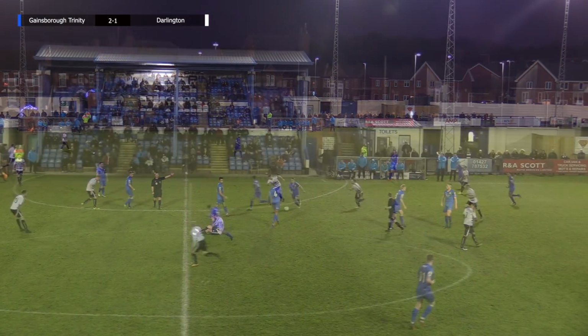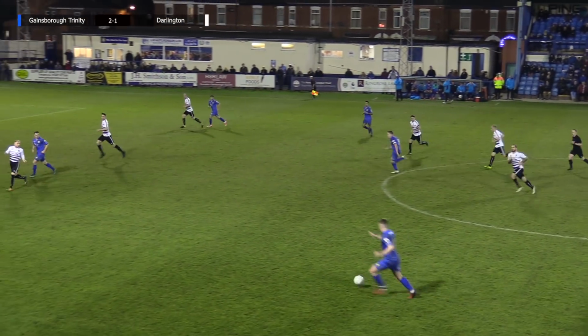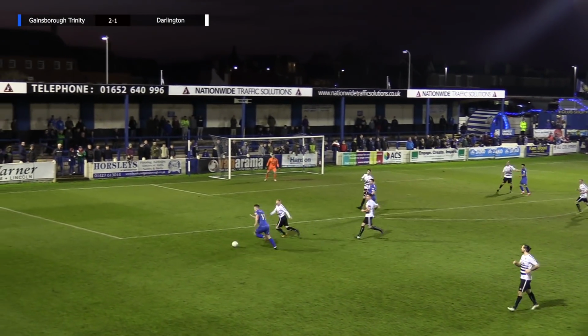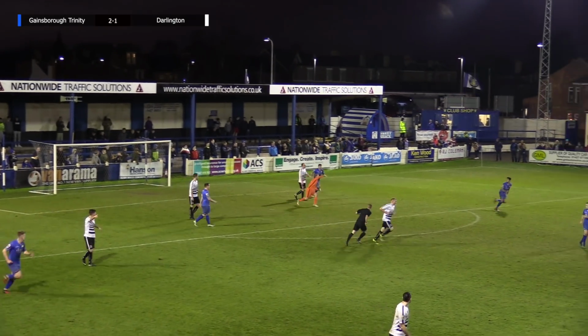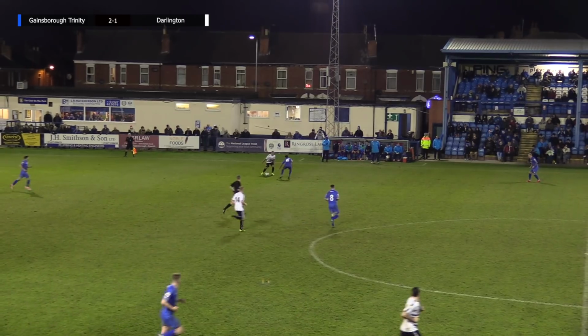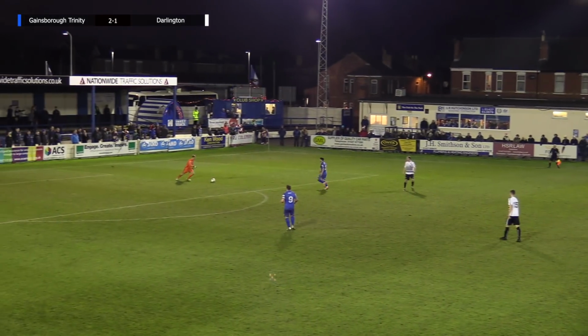That's good play. But Gainsborough have managed to come away with it and they're going to play it out to the wide to Tom Davey on the left who's got acres of space. And Tom Davies moving his way around. He puts the cross in. That should be safely in the hands of Talbot. And it is. And he throws it out quickly to Thompson. But Thompson's got one man, two man on him. So he's played it back to Talbot.